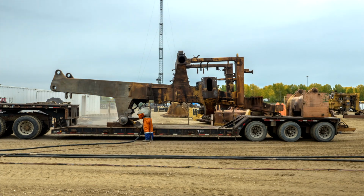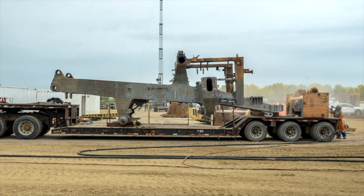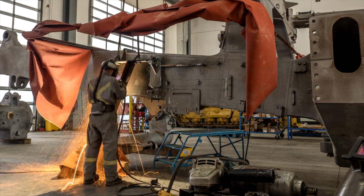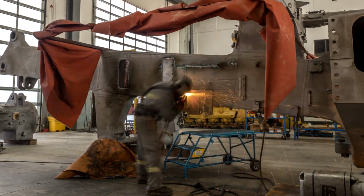The rebuild perspective on this project is that we took 793s that were used and we rebuilt them. So we stripped them right down to the frame, we sandblasted them, we UT'd them, we did all the CAT upgrades to the frame bodies. From there we built it up with new hoses, harnesses, new components through Brake Supply, and in the end, once it was completed, we had a 0-hour machine again.